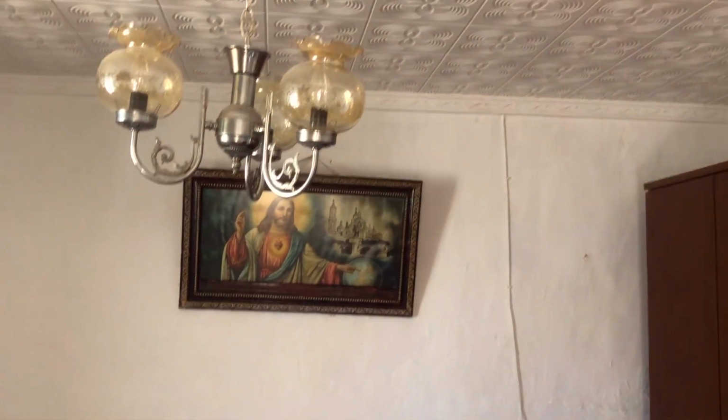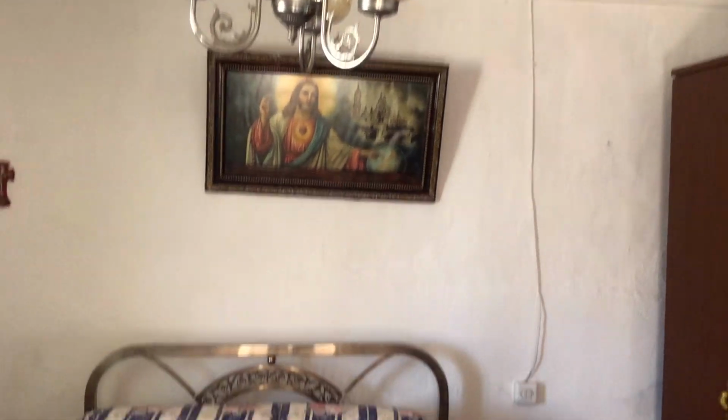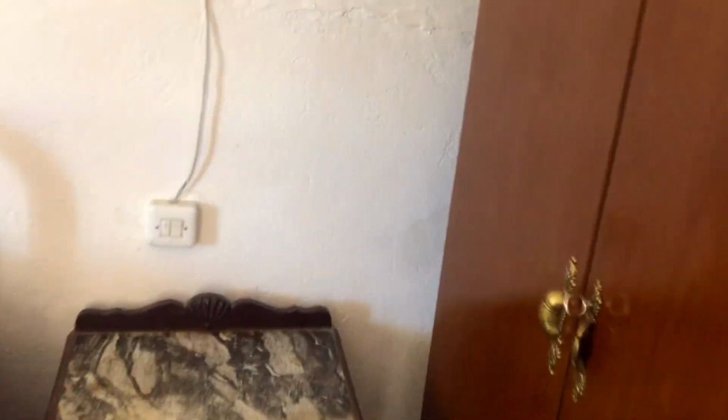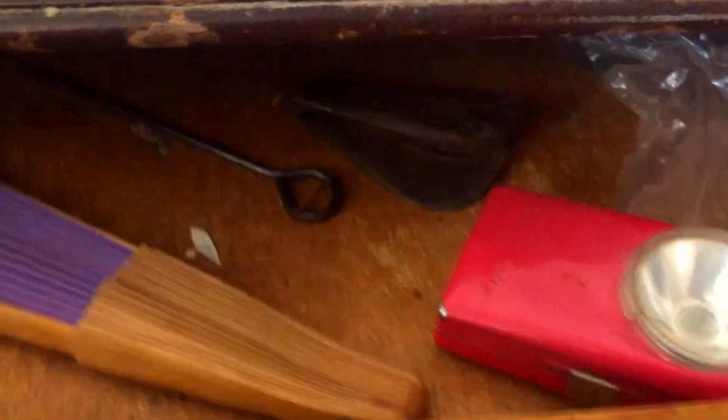Again, not sure which one would have been the main bedroom at all. These ceilings are interesting. We're going to take those tiles down or get one out this weekend and see what we've got underneath. Can't say I like that metal bed. That will be going. These bedside tables. Again, not too much stuff in that one, which is nice to see. Ah, she says. And then you find a torch and a fan. So, stuff everywhere.